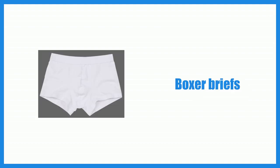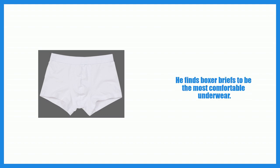Boxer briefs. He finds boxer briefs to be the most comfortable underwear.